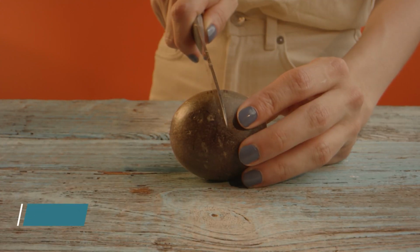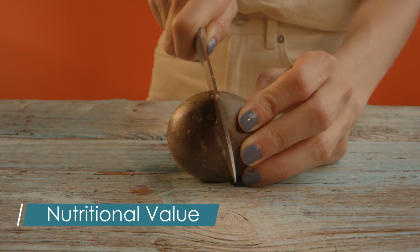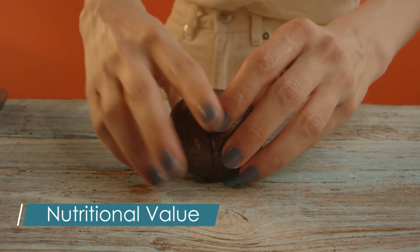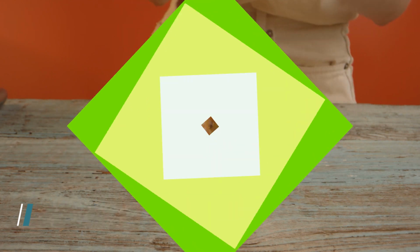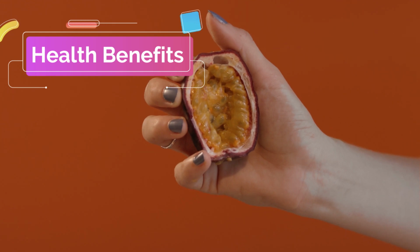Let's start by looking at the nutritional value of passion fruit. This fruit is packed with essential vitamins and minerals, such as vitamin C, vitamin A, dietary fiber, and various antioxidants. These nutrients play a significant role in maintaining your overall health. Now let's delve into the incredible health benefits of passion fruit.